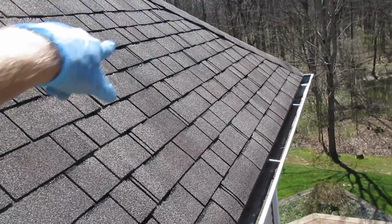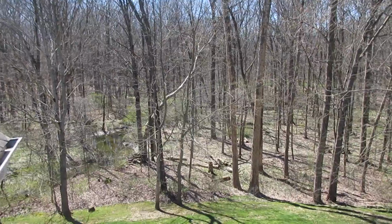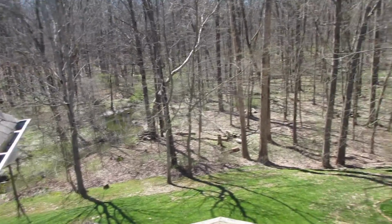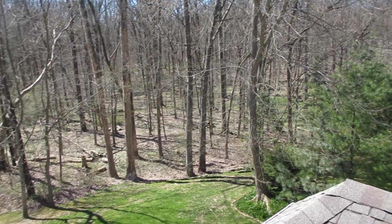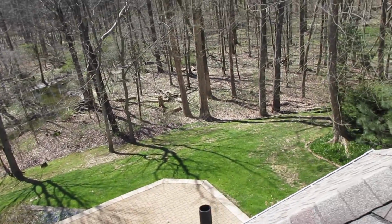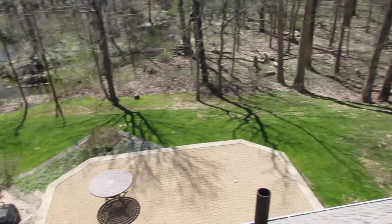I was out on top of the sunroom roof too, and really the only crap left in here are just little flakes of the shingles. Great view of the woods from here though. You can see the forest floor is starting to turn green, which is imminent of good things to come. Generally the floor always turns green and then the leaves come in and it's beautiful and we can look forward to that.